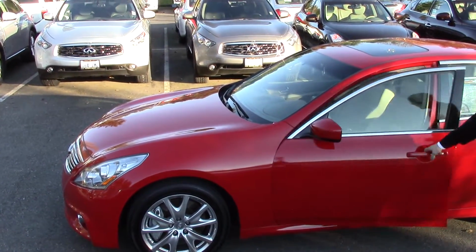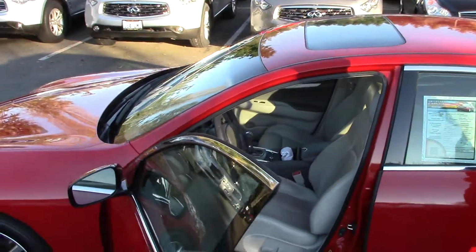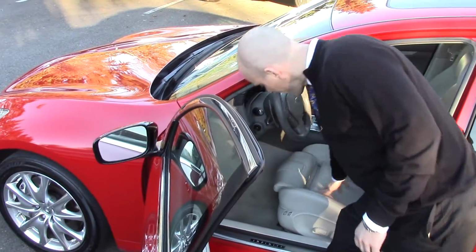Taking a look inside, well, it comes with sport seats. When you see sport wheels, you know sport on the outside means sport on the inside. And so it has these heavily bolstered seats with these extra leg extensions.